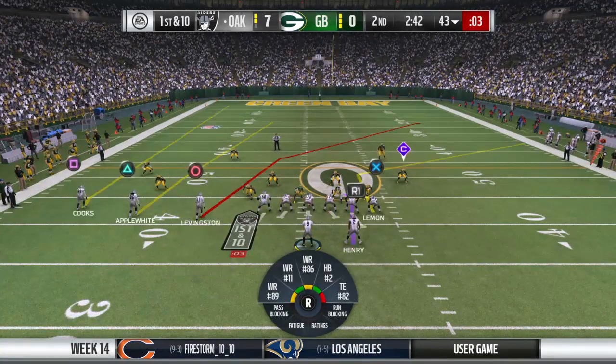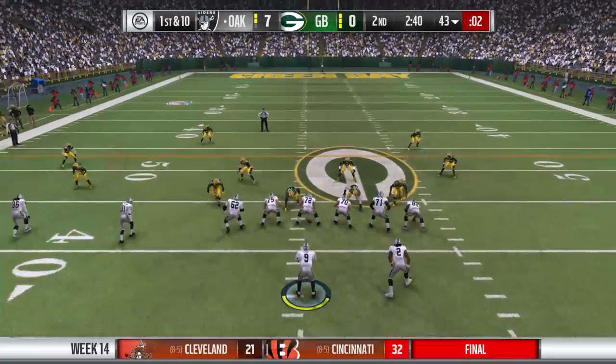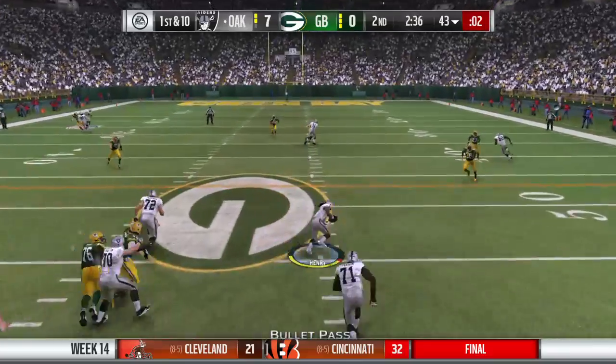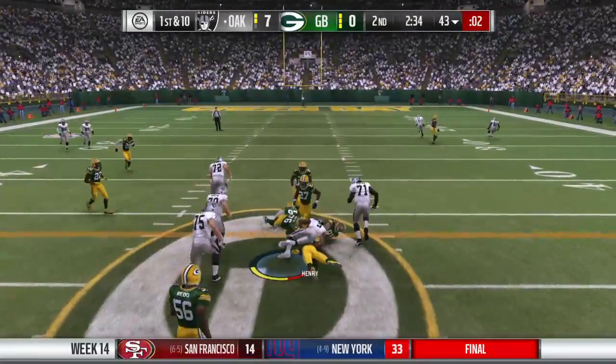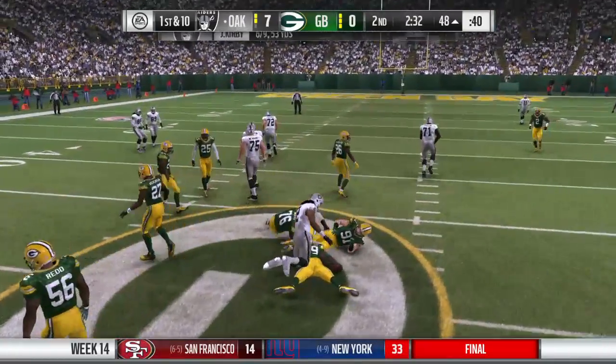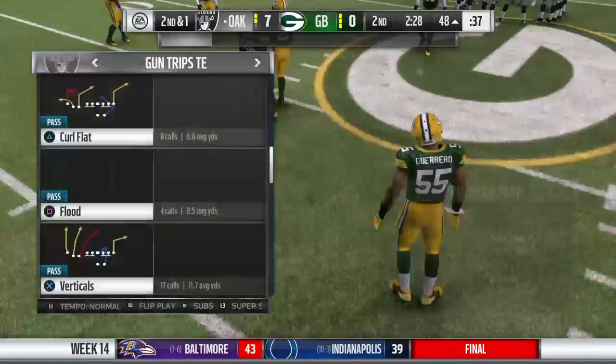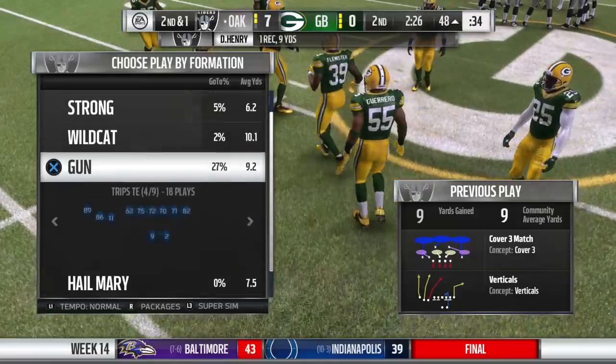Play clock winding down. On first down, he'll drop to throw. He dumps it off for Henry, and he'll be brought down at the 48-yard line. It'll be a gain of 9, and it'll be second and about a yard to go for the first.